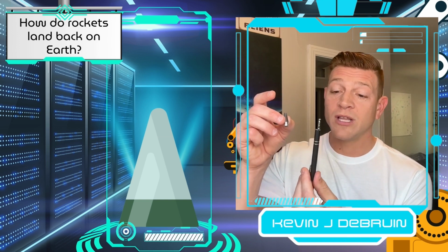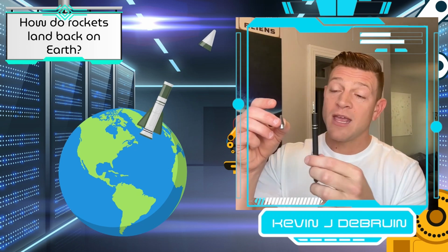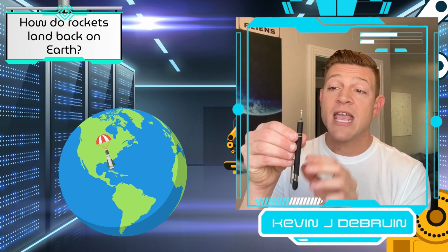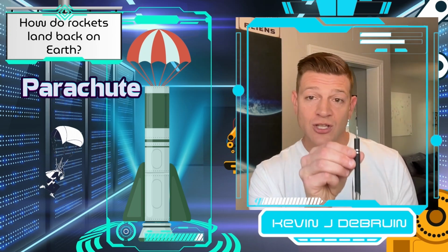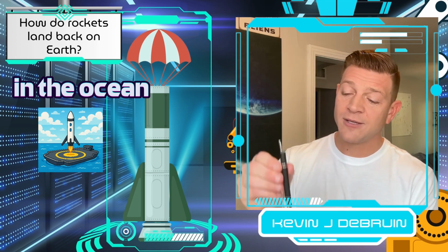And this rocket will either fall off into space and just keep on falling. It may fall back to Earth. And then this part keeps on going up. Now, if this part, our body of the rocket with our engines, our fins, and our nozzle falls back to Earth, it may have parachutes that come up the top and slowly bring its way back down and then land in the ocean. Probably, we don't really land them on land.